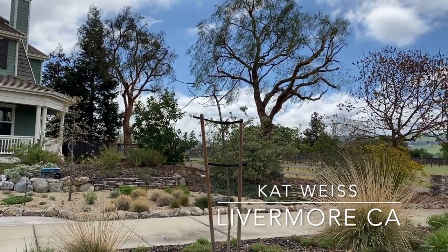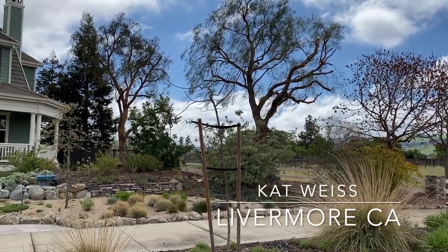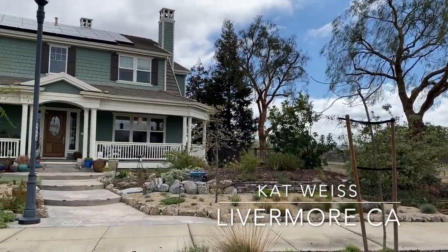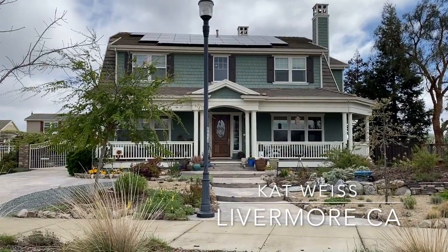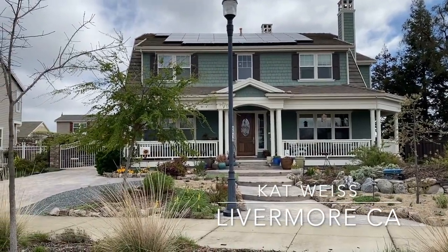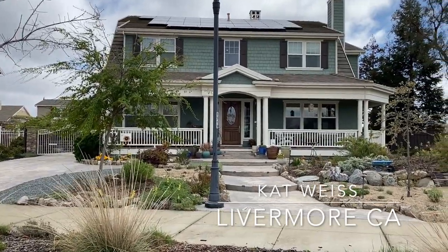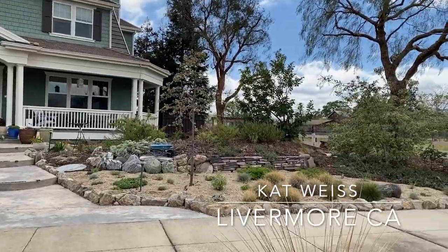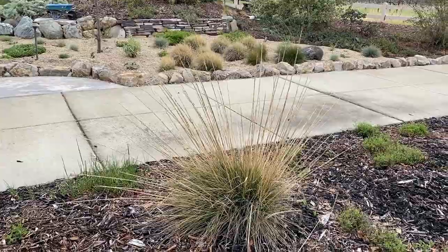We've been here 6 years now, and it was an existing landscape of the pepper trees you see beyond you, a field of jasmine, and a host of other non-native plants that were in various stages of maturity. So over the years, I have been whittling away at transitioning this landscape to a California native landscape.